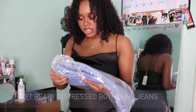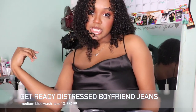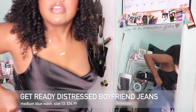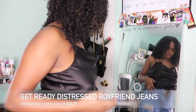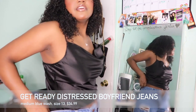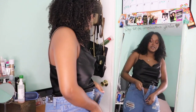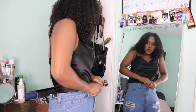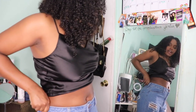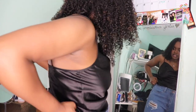Hold on. So I think I got two boyfriend jeans. These are Get Ready Distressed Boyfriend Jeans in medium blue wash, size 13. Cause your girl's a little. Okay. Oh man, please fit. Okay, we're having like a whole malfunction up here. Okay, ready? These are size 13. People kept saying order up. So, okay, feeling a little snug at 13. I got him though, I got him. Back is a little loosey, but I got him.